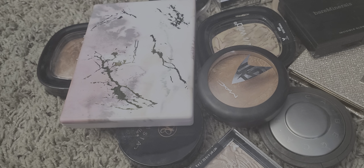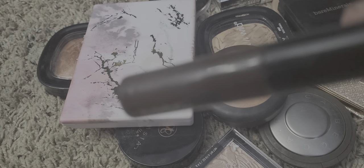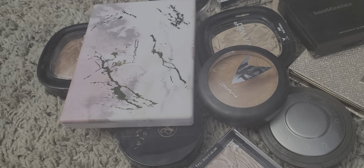Even though they've changed their back to MAC policy, I'm not too happy about that. So now you can't get the free lipstick. And then also in my MAC bag that I'm getting rid of is this Liquid Last Liner in Cocoa Bar. It just needs to go.